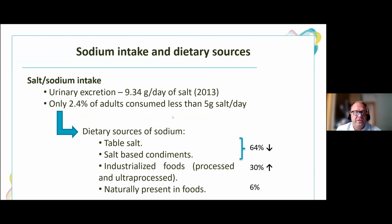So as said, Brazil is not different from many countries. We consume almost twice the recommendation of WHO. So we consume 9.3 grams of salt per day, and a very small percentage of the population actually consumes less than 5 grams per day, and they don't acknowledge the amount of sodium that they consume. And it's very important to know that there are various sources of sodium in the diet. So over 60% comes from table salt and salt-based condiments, and 30% from industrialized foods, processed and ultra-processed foods.